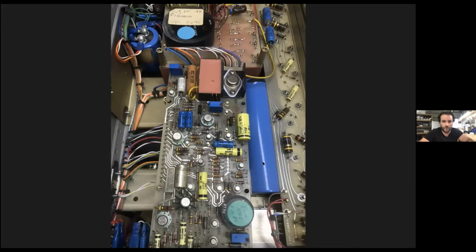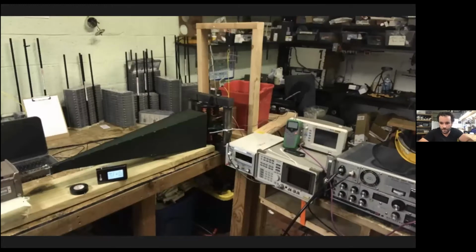It started working. And you can see it right over here, and that is the traveling wave tube amplifier. It puts out 20 watts. I had it set up with the scale over here, and there was a multiplication device, like a leverage arm, with the sample in there.